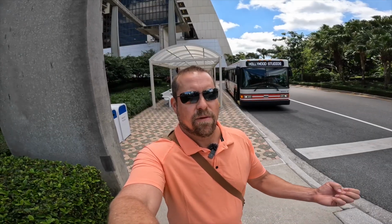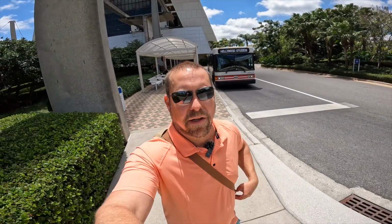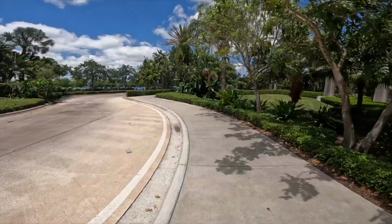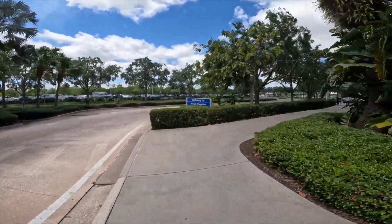All right, so that's pretty much it for the Bay Lake. Lastly, I wanted to take a walk over to Magic Kingdom just so you guys can get a feel of what the walk's like, and I'll let you know exactly how long it takes. I'm starting right at the bus station here, so here we go. Very easy to find. Basically, you're gonna look for the monorail track and follow that, and there's also a sign right over here.